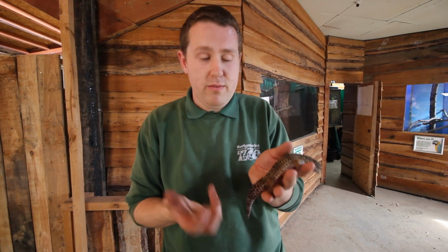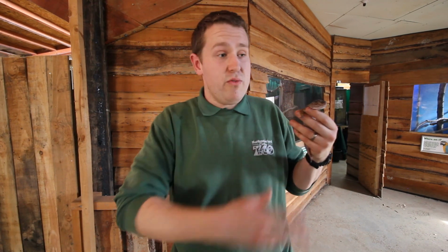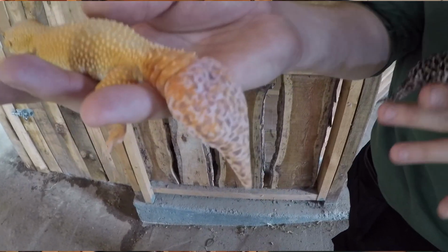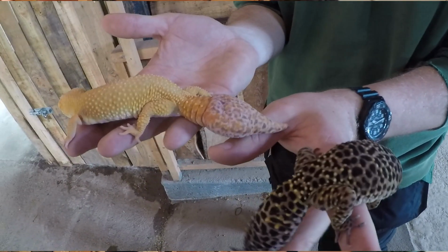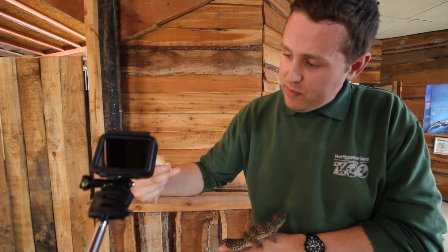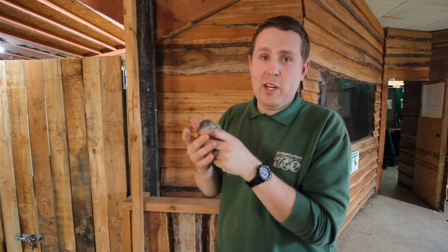It'll remain wriggling for a short while, long enough to distract the predator while the lizard runs off and just regenerates a new tail, just as Jean has done. So you'll see the shape difference with Jean's tail. It's a lot shorter and an awful lot fatter compared to Pongo's much longer, properly shaped tail. And that's because when she was younger, before she actually came to live at the zoo, Jean did lose her tail and regenerated it.